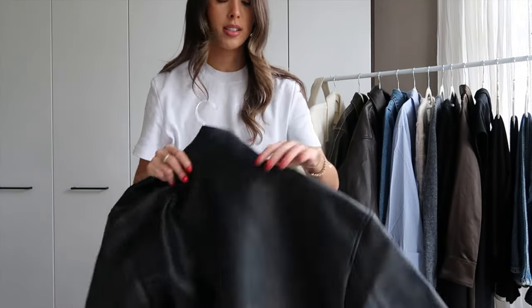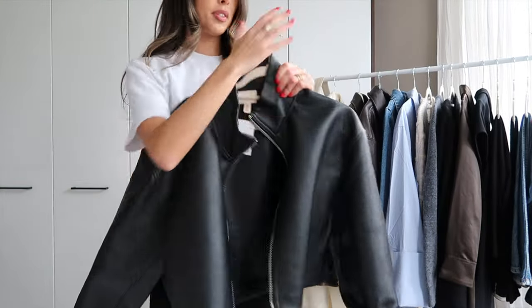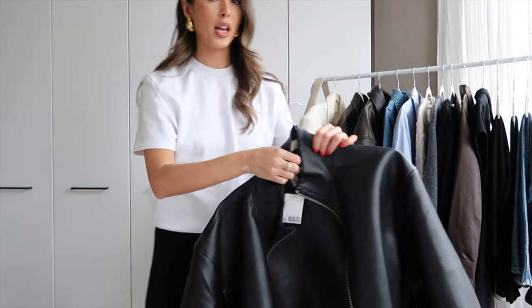And I really don't need this many cropped bomber jackets, but oh, love. Also, I will link everything down below in the comments, so have a look there for links and stuff.